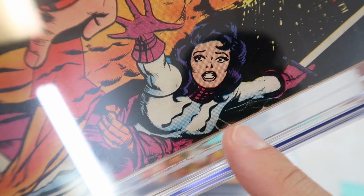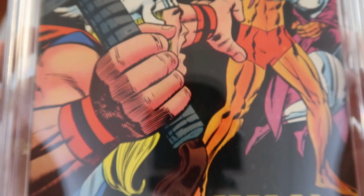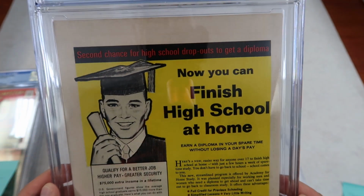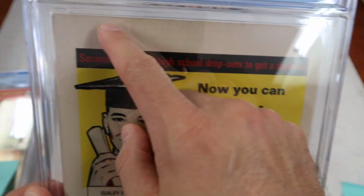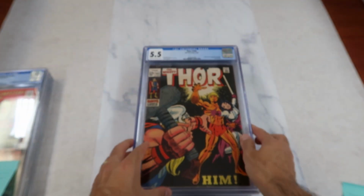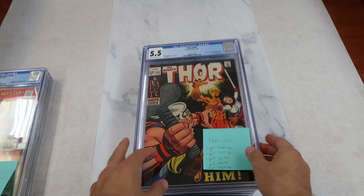So here is the light tears, and the light soiling is an interesting one. It's something that I'm having a hard time seeing through the case. I don't doubt that it's there. Maybe just up on this edge, just a little bit of soiling. So all of those things, no problems with a 5.5 on this book.